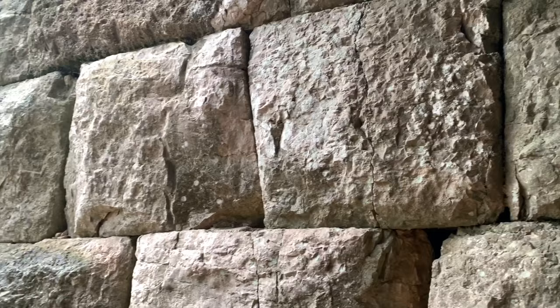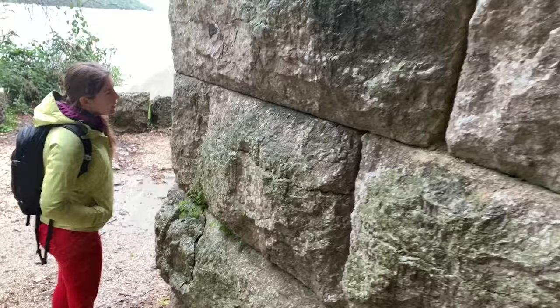So it's incredible how they were able to carve these huge blocks of rock and fit them together to make this gate over 2000 years ago. Even now, to make something like this would be a great achievement. You would need some heavy tools and machinery to carve these rocks and to place them on top of each other, as they are quite heavy. So I'm not really sure how they did it, but it's incredible.